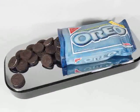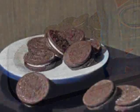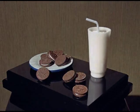Antar has created stone replicas of boots, jeans, and Oreo cookies that look so real, someone chipped a tooth biting into one. John Montone, 1010 WINS News.